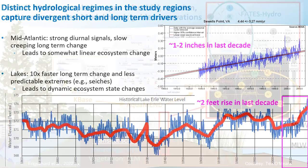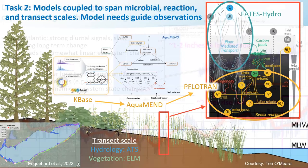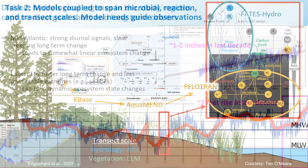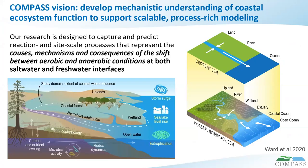I didn't really mention it. I think I had it in some earlier or later slides that I didn't upload, that soil saturation and water level are some of the key drivers that we're interested in, and how those factors influence. Maybe I just read right through that first slide. I was supposed to say it here: we're interested in how soil saturation influences aerobic and anaerobic conditions at these interfaces.